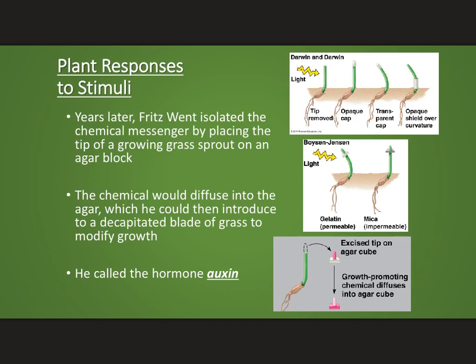So what Darwin and Darwin basically showed is that it was the tip of the plant that detects light. So if they cut the tip off, then the plant did not show phototropism. If they covered the tip, then the plant did not show phototropism. But if the tip of the plant was exposed, or if it had like a clear cap where the sun could get through, then the plant would grow toward the sun, right? And what's crazy is the growth appears to take place down here, right? But the light or the sun sort of response is at the tip of the plant.